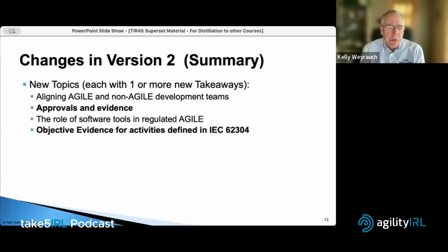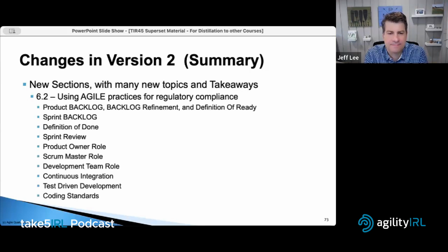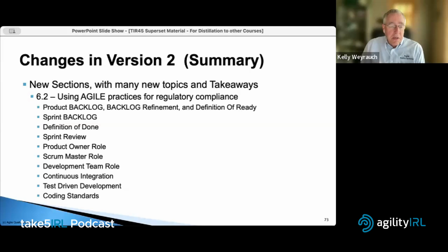Then the third section, there was a small one about Agile tools, talking about how they can be qualified. And the fourth one gives some examples of objective evidence. One of the feedbacks we got was many organizations are used to objective evidence being a big document with a final approval signature. And Agile talks about creating evidence as you go. So this section gives guidance of different ways to provide evidence in an incremental way, evidence that exists in tools as opposed to big documents.